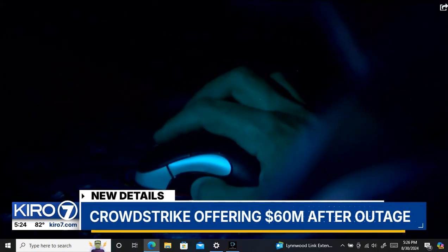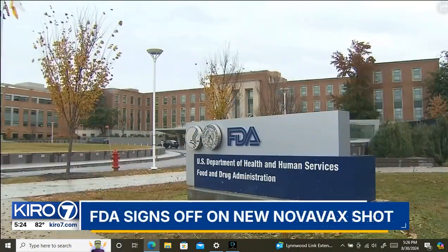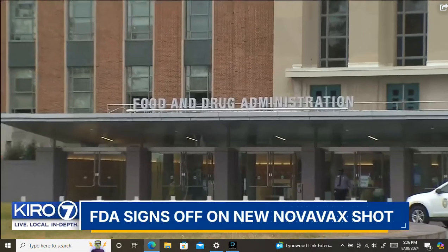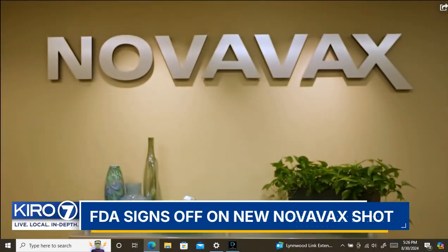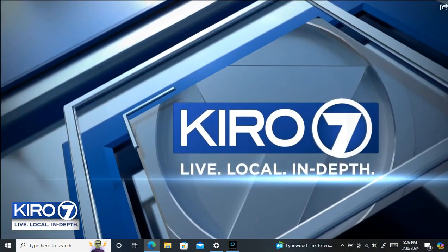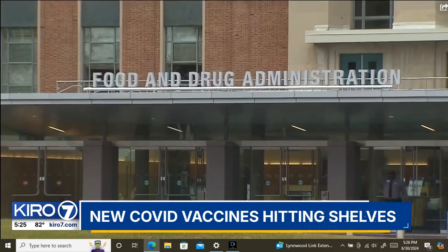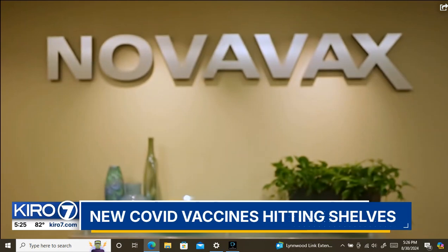The FDA just gave the green light to an updated COVID-19 vaccine from Novavax. Doses of the protein-based shot could be available by the end of next week. The FDA authorized updated mRNA-based vaccines from Moderna and Pfizer last week. The updated shots come as the U.S. may be facing the highest summer surge of COVID-19 in 2 years. CDC data shows viral activity levels measured in wastewater are at very high levels.